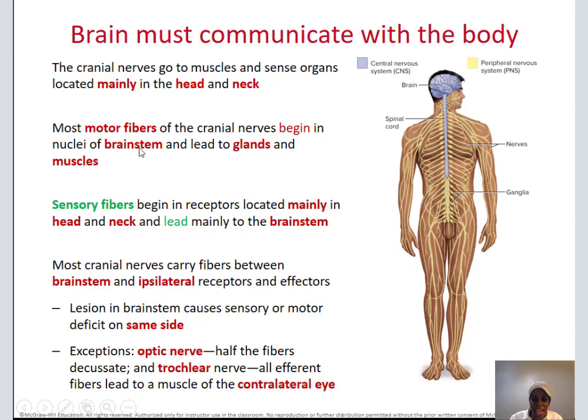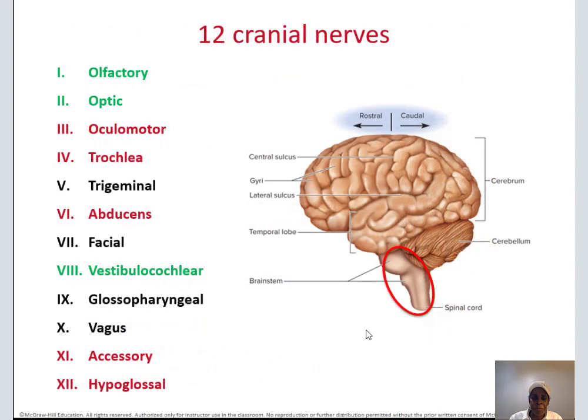So the brainstem is the location where most cranial nerves will originate from. Then most of these nerves are ipsilateral nerves. It means that they work on organs on the same side. Exceptions are the optic nerve and the trochlear. They go to the other side, called the contralateral side.